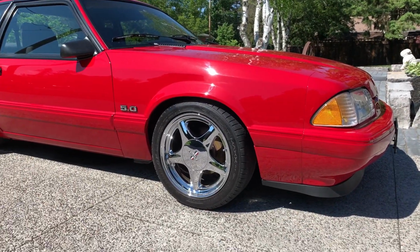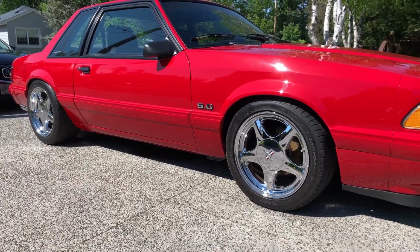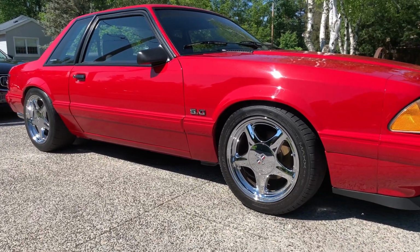And just to round out the exterior, you got the 17-inch chrome ponies, and the car's also been 5 lug swapped already, so that's done.